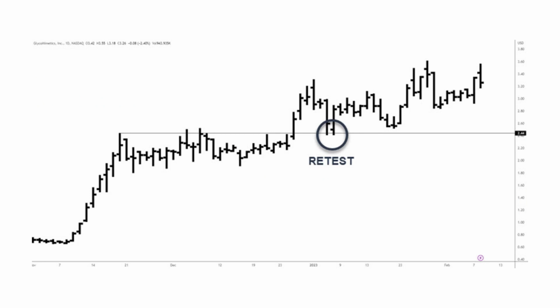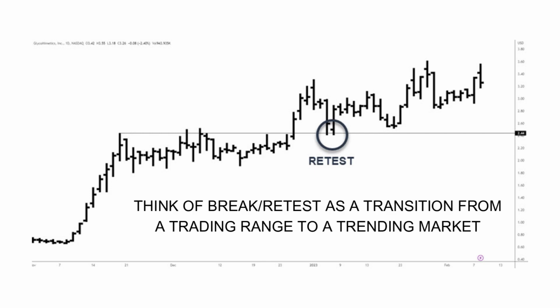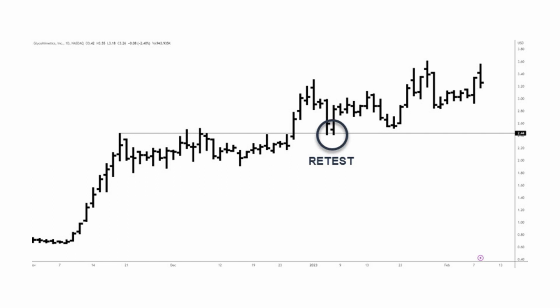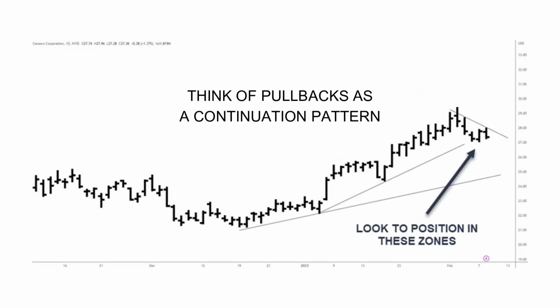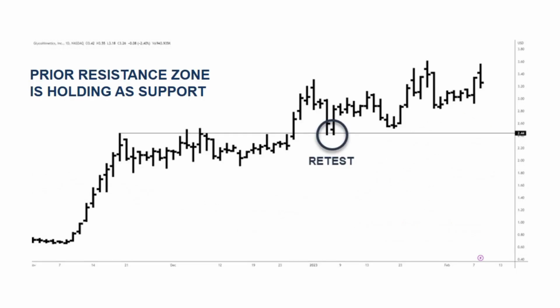Now, retests and pullbacks are similar, but they're different. A retest occurs when the price of an asset reaches a new higher low, but then quickly reverses back to test the previous level. A pullback is when price moves in the opposite direction from its original trend. The setup's totally different. This type of movement can be seen as a confirmation that the breakout was valid and not just a one-time event.